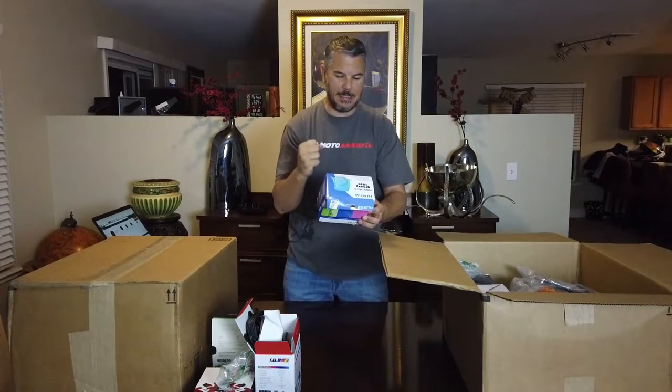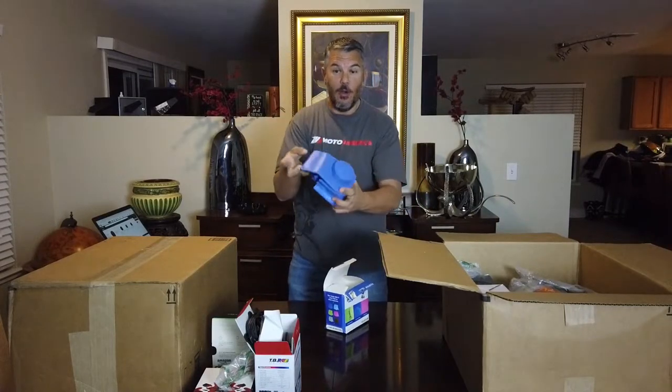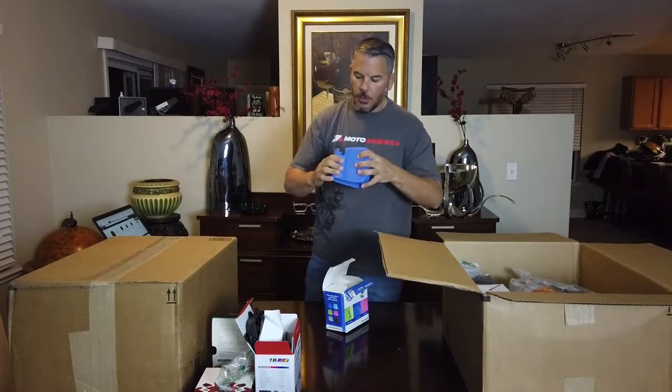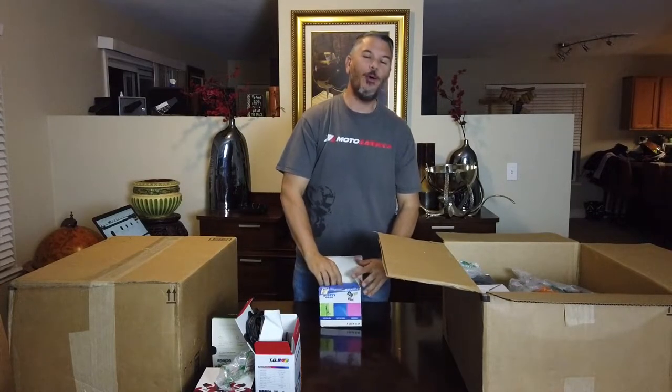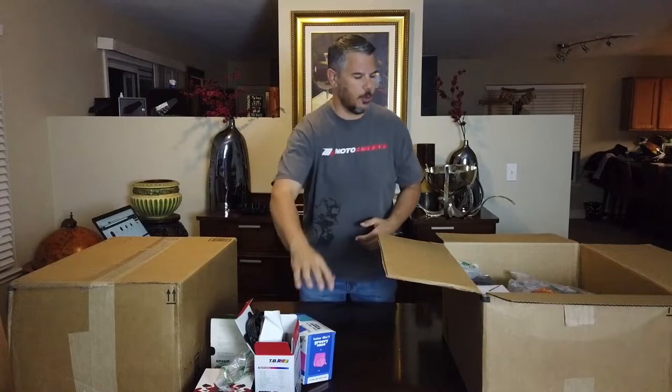Oh, sweet. It's a Fuji case for all my Fuji cameras that I got from the first lot. Oh, so all those Fuji cameras, I figured out why they got returned. I don't know why Fujifilm did this, but apparently they didn't include any film with the cameras. I would have been like, what? For $50, you don't get any film? I think that's why they've been returned.